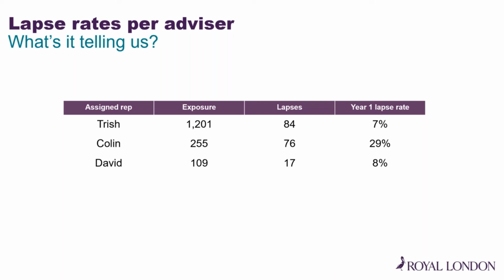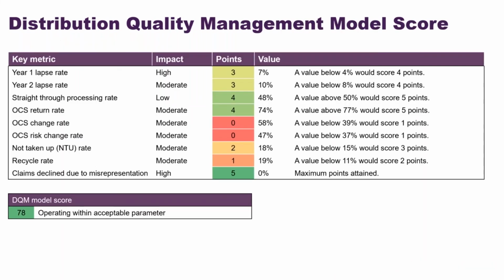So this would enable the principal or manager to delve further, to find out why, and possibly with our help, put some training in place and monitor the situation going forward. And ongoing, we could review this every month with the principals. And finally, when looking at these reports, this summary page means an advisor firm can easily see what's going well and any areas that need some attention to eradicate any risks to the company.